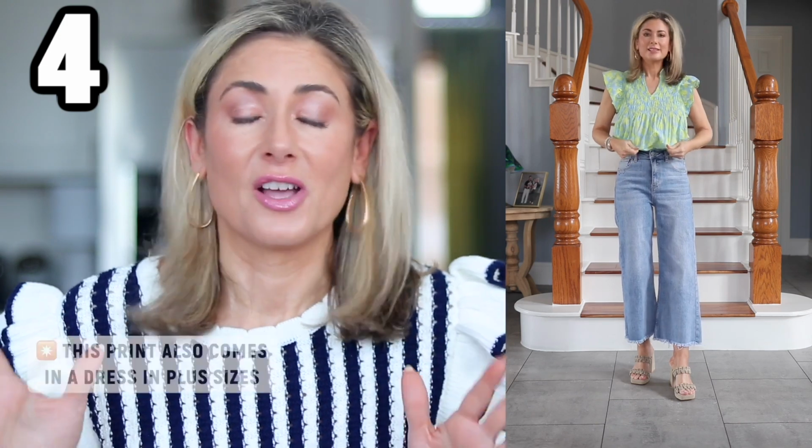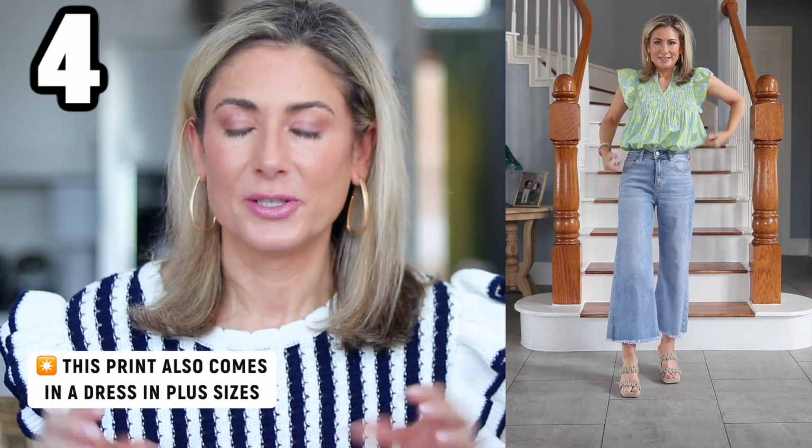You could pair it with shorts or maybe even more of a skinnier leg, like slimmer leg jean if you want a little less volume in the legs. I do want to point out before I get to the next way to wear it, I love this color combination. The chartreuse and the light blue, gorgeous.